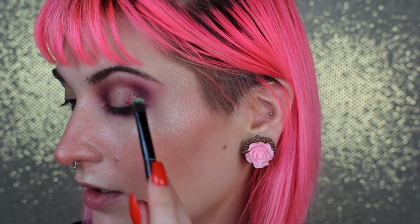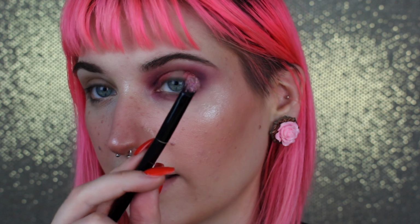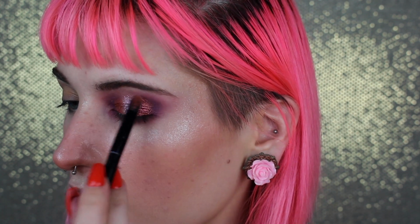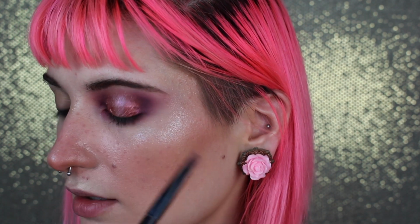I'm going to dip into Dreamer first, which is the darker of those shimmers I was just showing you. Oof. Look at that. Holy moly. And I'm just placing that simply right there. Oh, it's so pretty. I'm going to flip that brush over now and dip into Fairy Tale, which is that lighter pinky one. That's going to go in the center. Ooh, I love these shimmers. The shimmer formula is so good. It's so creamy and dreamy and yummy.